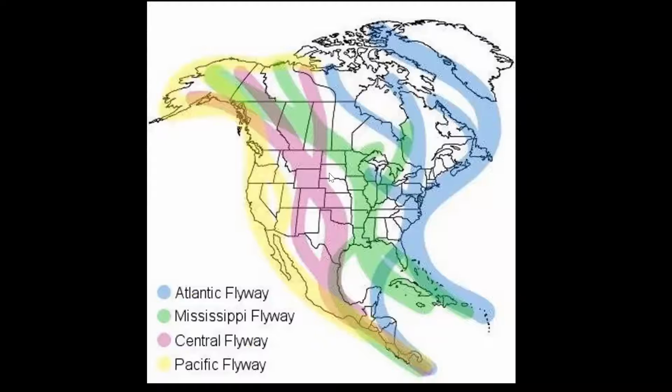All right, so here's why we're pretty birdy here and why we're sharing a lot of the same birds: the pipeline, right? The Atlantic Flyway. A lot of those branches come together right here where I am.